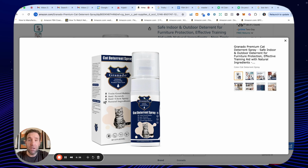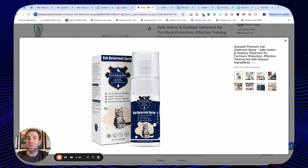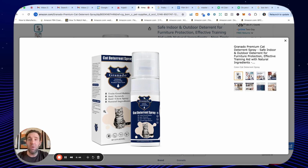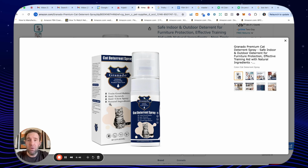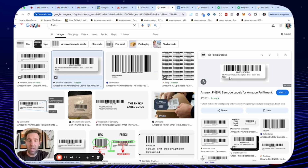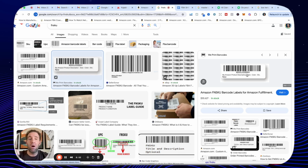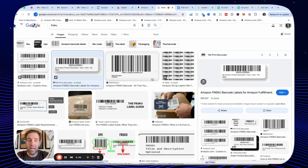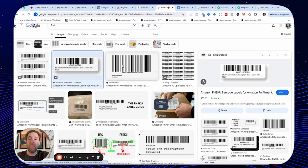However the customer is going to receive it, whatever box the customer is going to receive your product in, on the outside of that box is what you need to put the barcode on. There's two types of barcodes, guys. There's FNSKU, which looks like this. It's more of a skinny, long label called the FNSKU label. And then there's the UPC label, which is like this one. It's a little bit bigger.